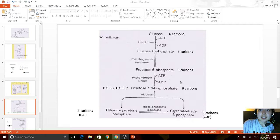So just a side note, if both of the phosphates on fructose were on the same carbon, it would be called diphosphate instead of bisphosphate. So basically, fructose 1,6-bisphosphate just means that there's a phosphate on the first carbon and the sixth carbon. If both the phosphates were on the same carbon, it would just be fructose diphosphate.